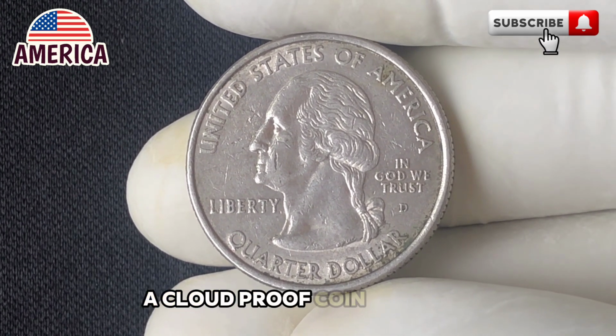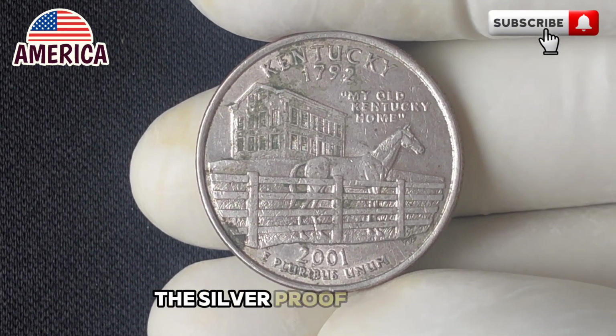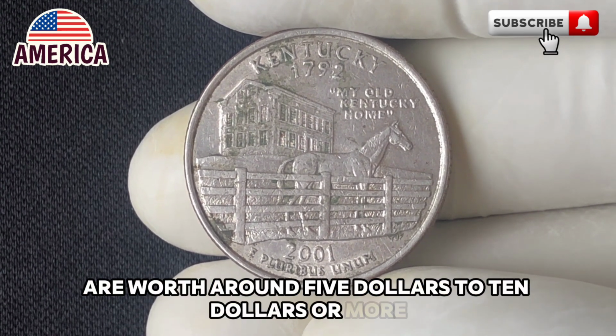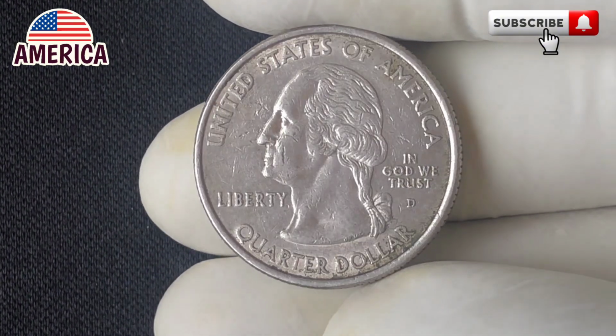A clad proof coin could be worth around $3 to $5 depending on its condition. The silver proof quarters, which contain 90% silver, are worth around $5 to $10 or more, depending on silver prices, errors and varieties. Always keep an eye out for error coins.